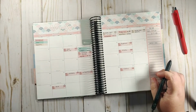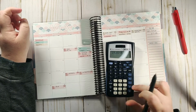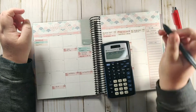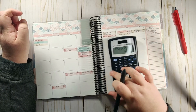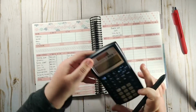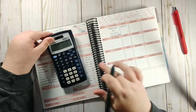So we did have a couple of transactions there. We got some McDonald's for $19.01, and then we got pizza for $35.88, and then we got some McDonald's again for $8.70. So that was $63.59, and we budgeted $300.